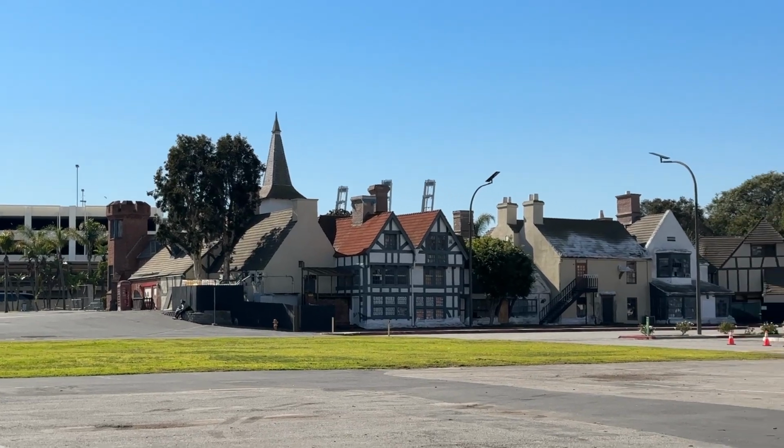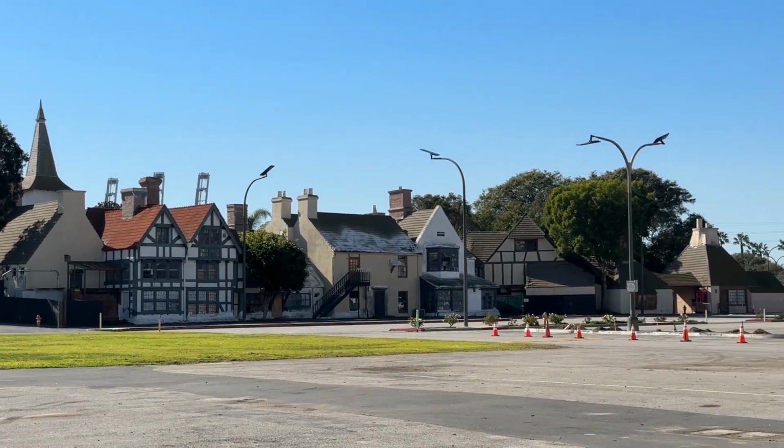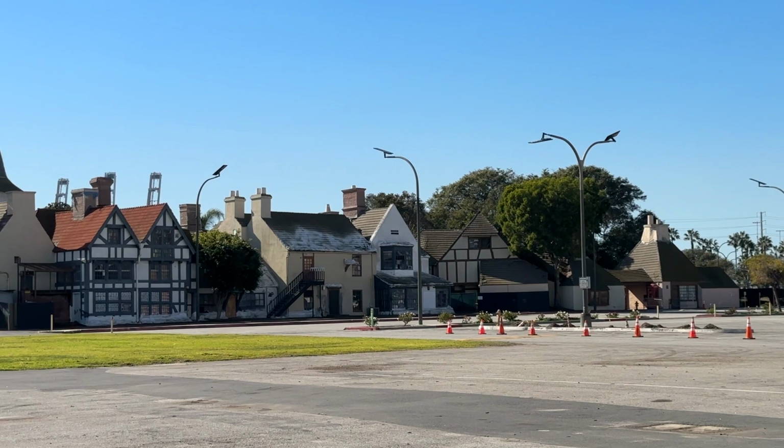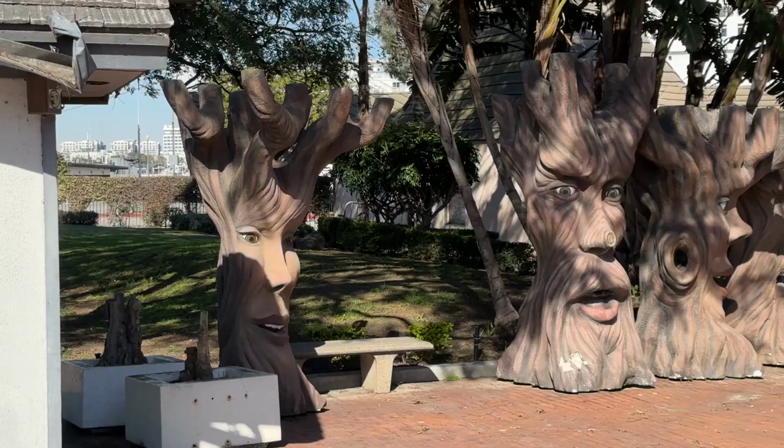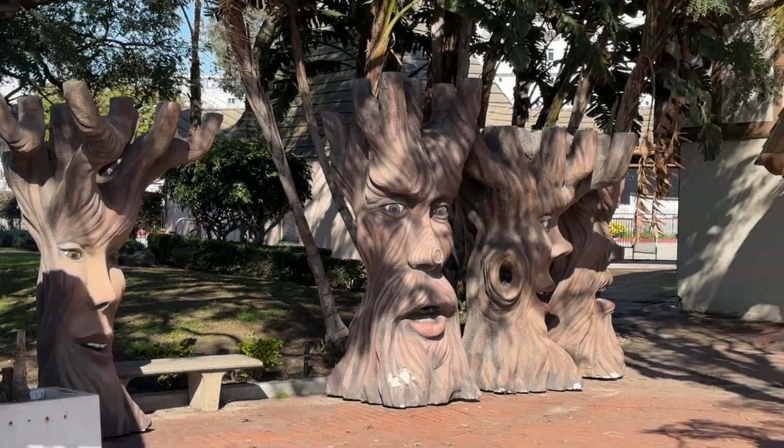And there's this weird little storybook town thing in the middle of stuff, but it doesn't look like there's anyone in there, so that's kind of weird. Weird, it's like a whole little town and it's totally abandoned and closed off.